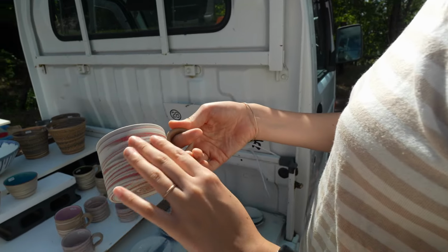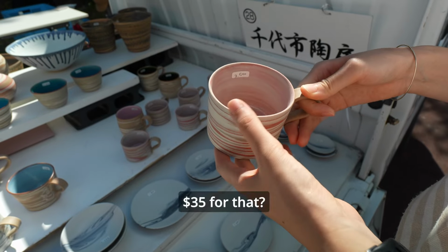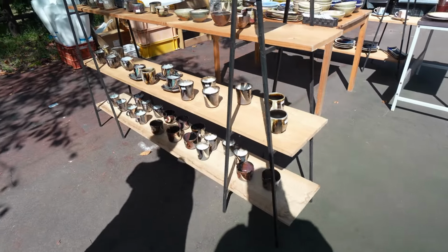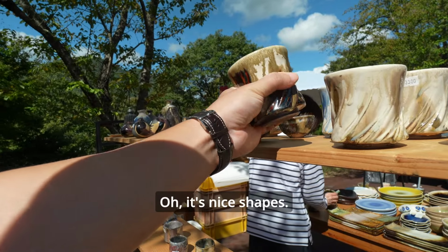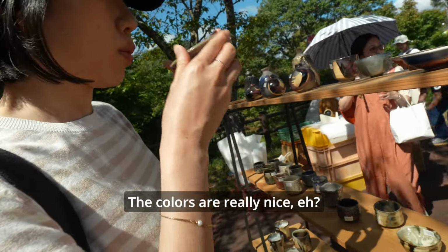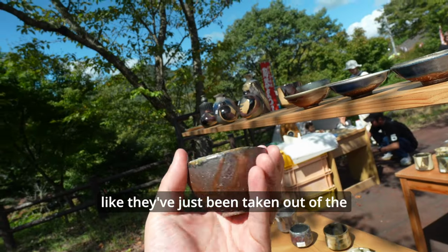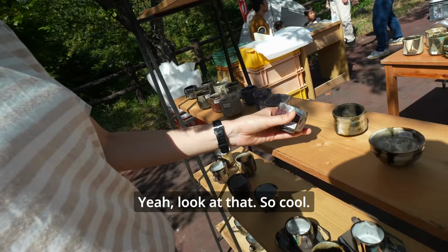Strawberry. Oh, the inside. Show the inside. Oh, 35 bucks for that? Wow, these are interesting. What's that for? Sake. For sake? Wow, look at the... Oh, it's nice shapes. Really nice texture to this. Wow. The colors are really nice, eh? I like these olden styles here that look like they've just been taken out of the earth after hundreds of years of discovery. Yeah, look at that. It's so cool. Oh, for coffee.